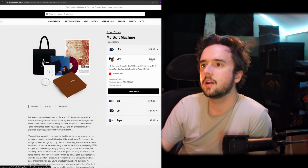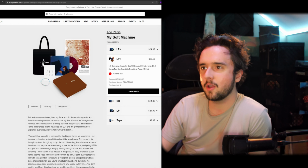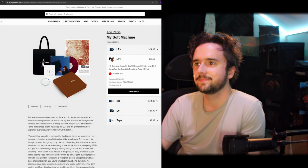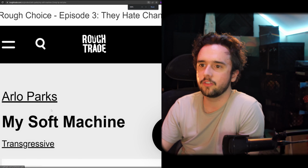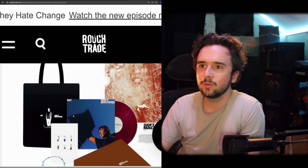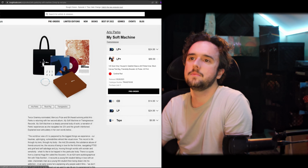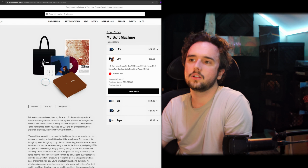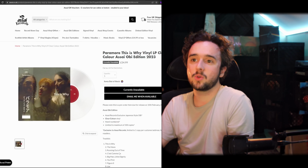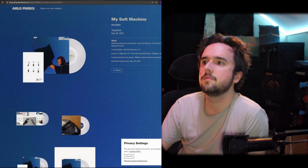This one is $90 and you get a standard vinyl housing, gatefold printed inner, black canvas tote bag, and friendship bracelet. Can I get a close-up of that friendship bracelet? Soft machine on it. Cool tote bag, but $90? Not for me. Looks cool though. Cardinal red. That does not look like red. Okay, cool. From the official store, got some cool looking beer.